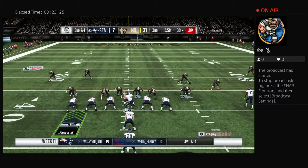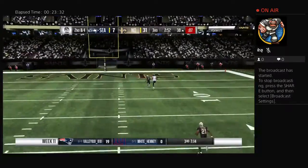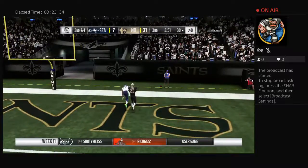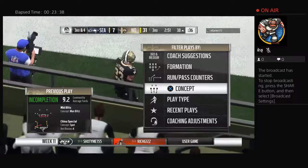Let's go, 14. Check 50. To throw on 2nd down. Wilson. He's going to go deep for Funchess. And they went for a big play through the air on 2nd down. Couldn't connect. Now it's 3rd.